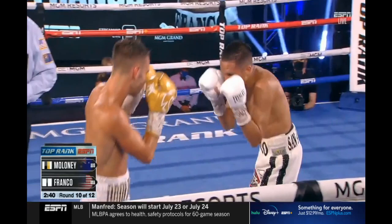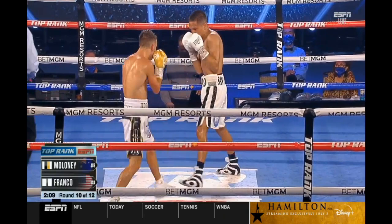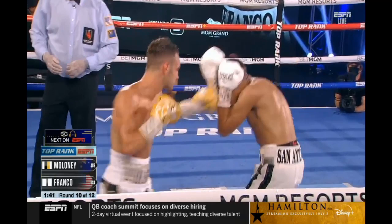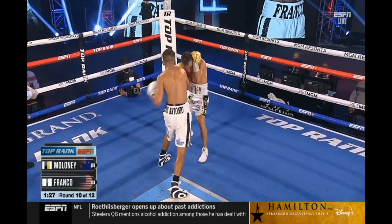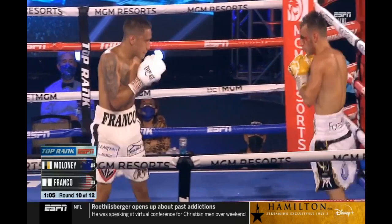Franco, as he was bet down to a minus 160. This fight is really hard to find his spots in Moloney, and then you have to come forward. It definitely was a slip, but that takes a lot out of you, especially when you're fighting. And you see right away, closes that gap, fires a series of punches. You can see some blood around the lip.